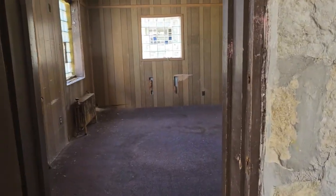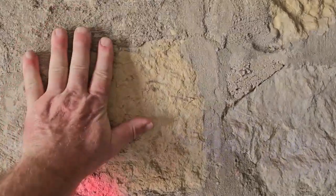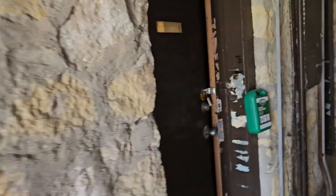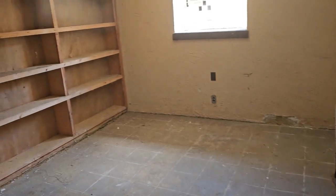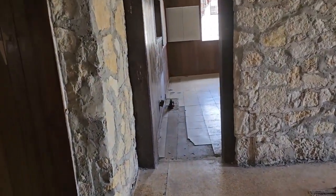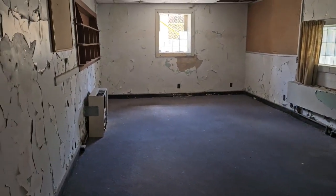These seem to be some office buildings of some sort. Look at these walls. Man, that's cool. 1858. Some more instructions. What's in here? So this is a bathroom. Looks like maybe a storage room or a library. They said that one of these was a library. Maybe this was a library. But I kind of get a feeling it's more office.